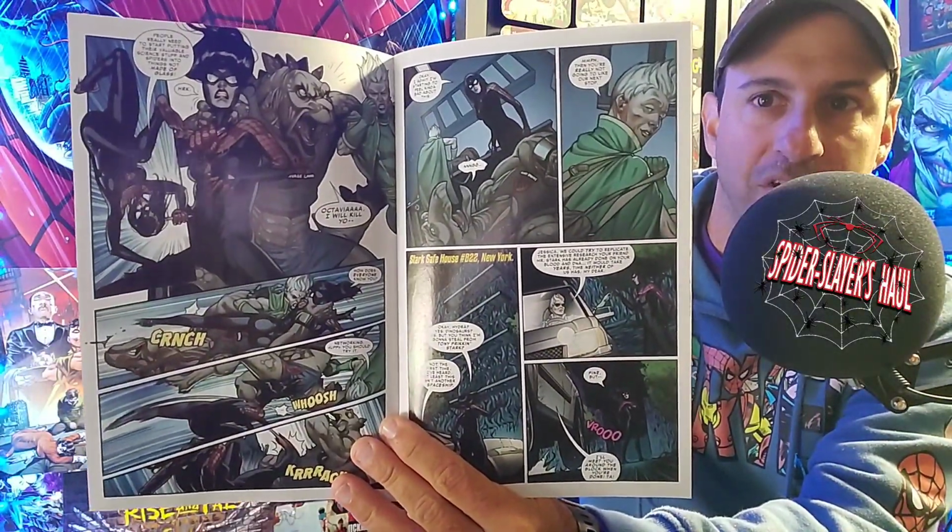I like it. The artwork is really good. And seeing Jessica unhinged here shows you how scary of a person she could be if she was not on your side. So this is a really good book. This is Spider-Woman, issue 8. Definitely recommend it.